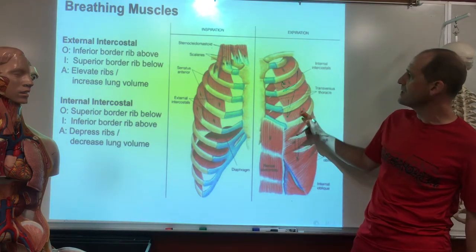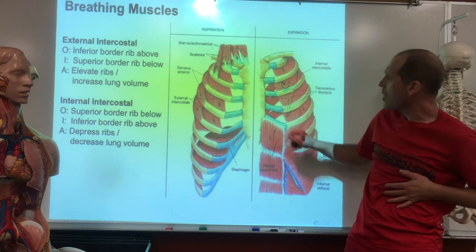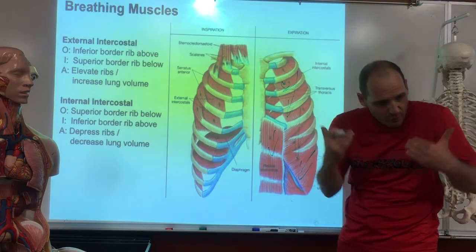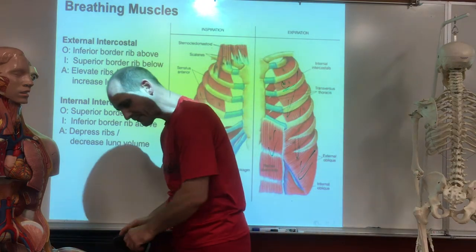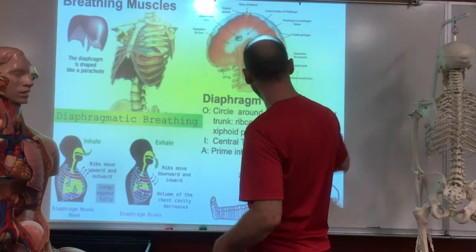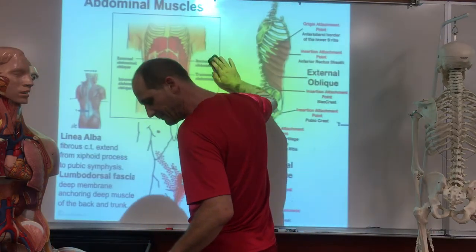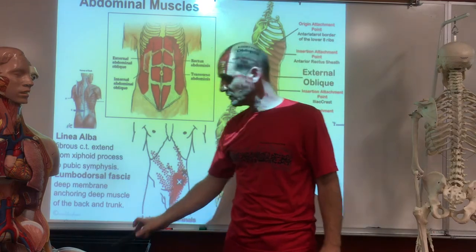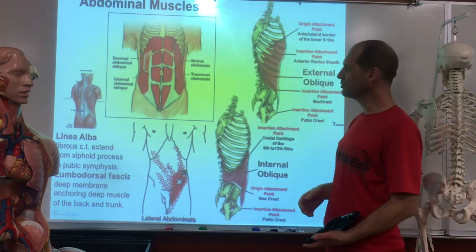And then other things we can do to squeeze the chest even tighter, we can use the abdominal muscles, for example. We can use the obliques that bring it down here, and then compress everything as much as we can. That's expiration. We don't need the diaphragm for that. The diaphragm just relaxes. Or has a hiccup. It's a diaphragmatic spasm. Yeah, don't do it, it's a mistake.